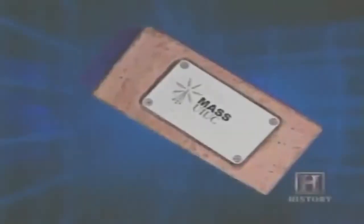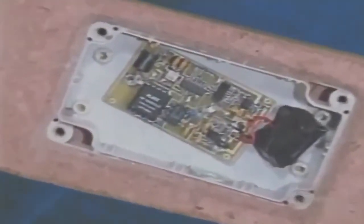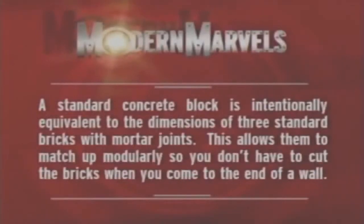Hurricanes may be no match for the mighty brick wall, but other forces of nature can bring it tumbling down. And with smart bricks entering the picture, being thick as a brick may no longer apply. A standard concrete block is intentionally equivalent to the dimensions of 3 standard bricks with mortar joints. This allows them to match up modularly, so you don't have to cut the bricks when you come to the end of a wall.